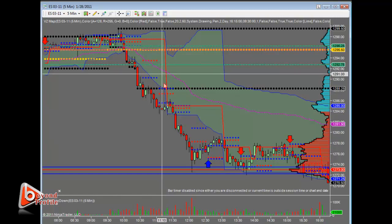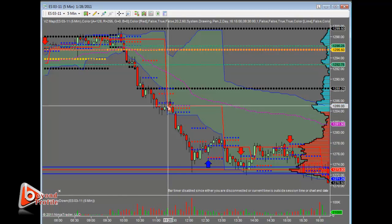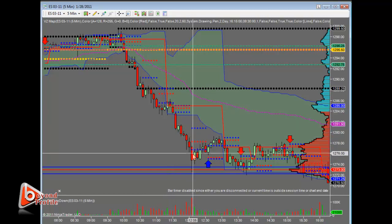Notice how the value got a short-term acceptance here at 12.8350. Point of control also shifted down. That tells us all the volume's going off down in this area, and we get continuation down. And you can see what happened.